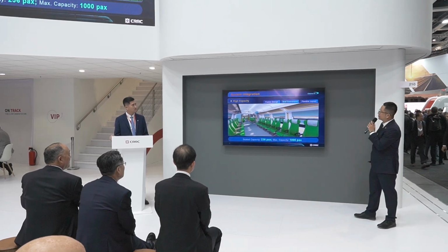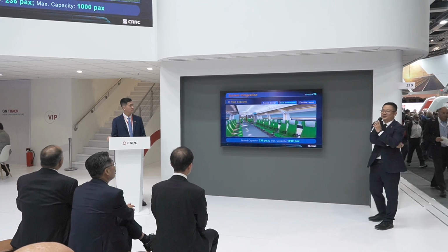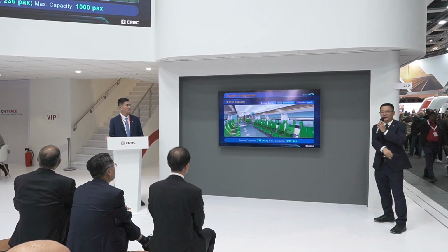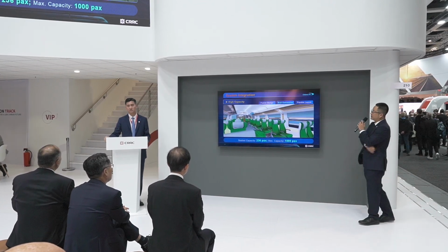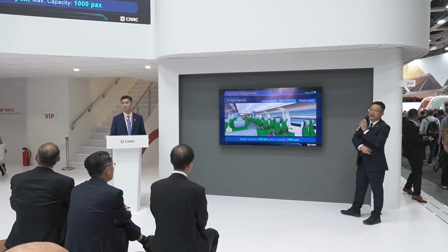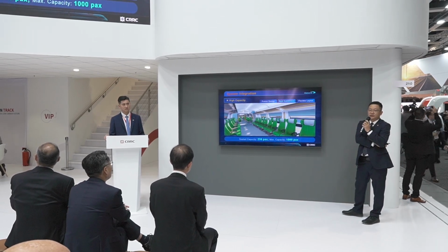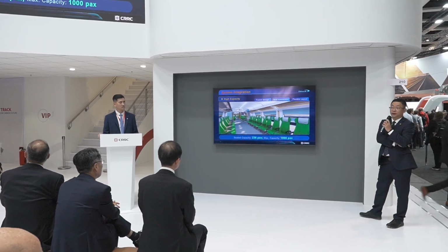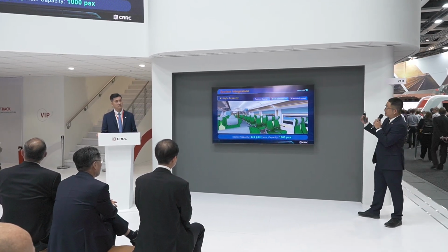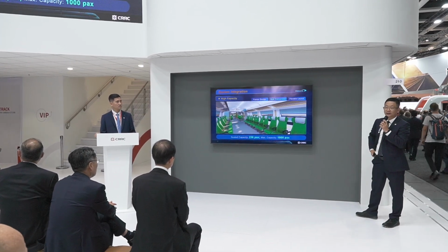Another kind of thinking we have is what we call seat conversion. After this conference, you can go outside and try. We have this automatically rotatable seat arrangement over there. We have interface, we have control reserved. So depending upon the timing or the situation of the operation, you can rotate to create more standing space.